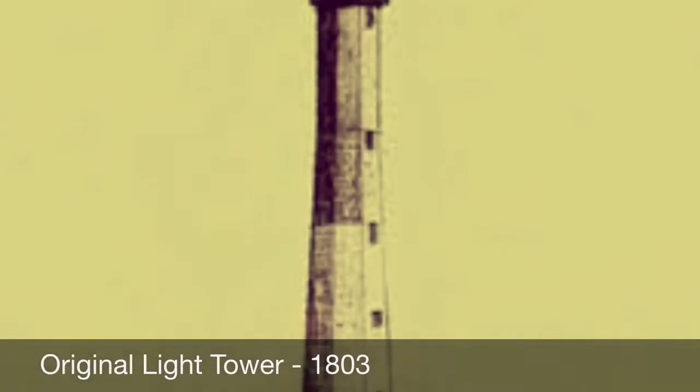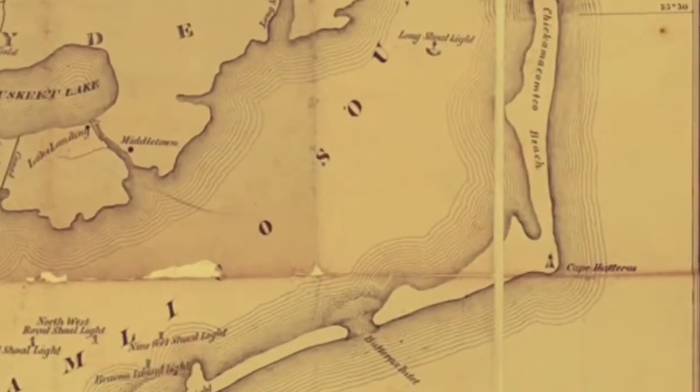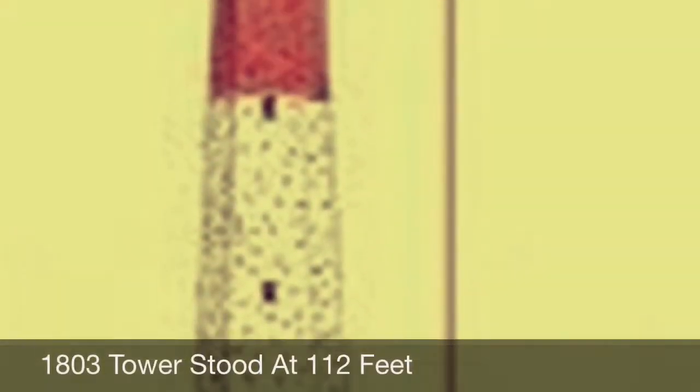The original light tower was built in 1803 to guide sailors through the dangerous shoals along the coast of North Carolina's Outer Banks. Standing only 112 feet above sea level, the 1803 light would prove to be inadequate.